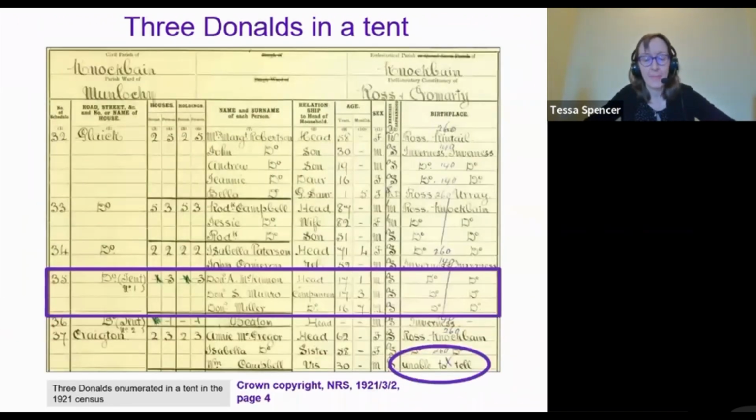To leave you with one last example, one of the more unusual entries we found are 3 young men, all called Donald, who were enumerated in a tent in Knockbane, Ross and Cromarty, on the night of the census. Donald A. McKinnon was the head of the household, aged 17, with 2 companions, Donald S. Munro, aged 17, and Donald Miller, aged 16. McKinnon was employed as a seedsman, Munro was at school, and Miller was a clerk employed by the Highland Railway Company. Another interesting entry can be found at the foot of the page, circled in purple, for William Campbell, who was unable to tell his birthplace.